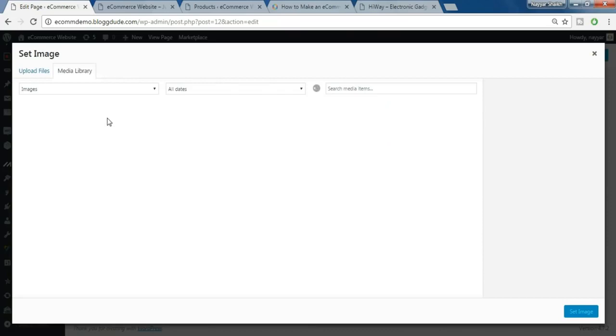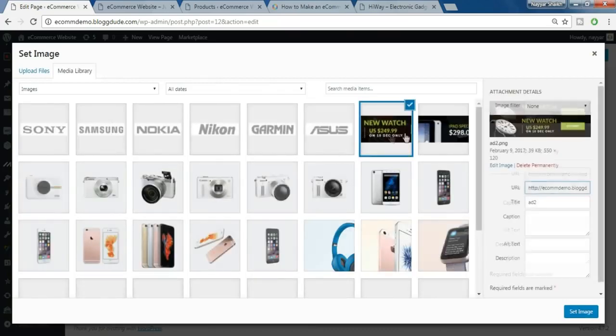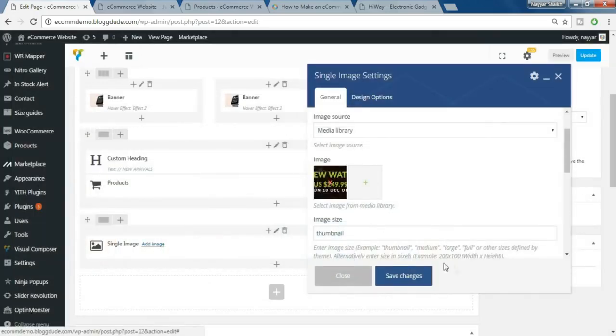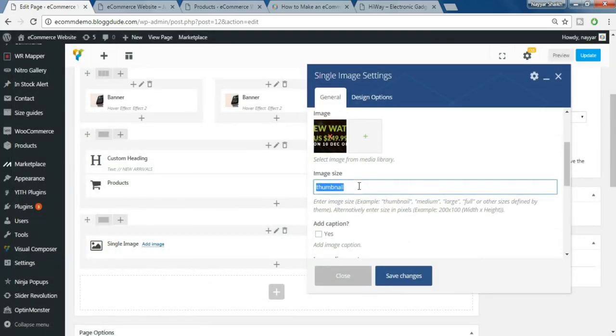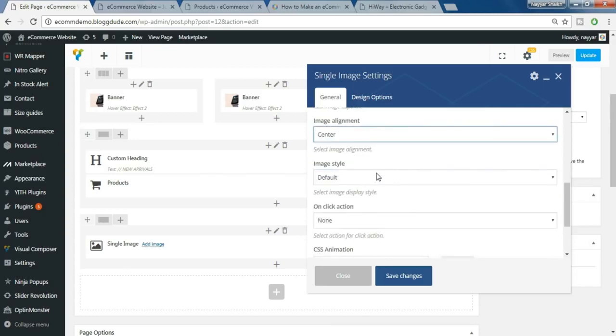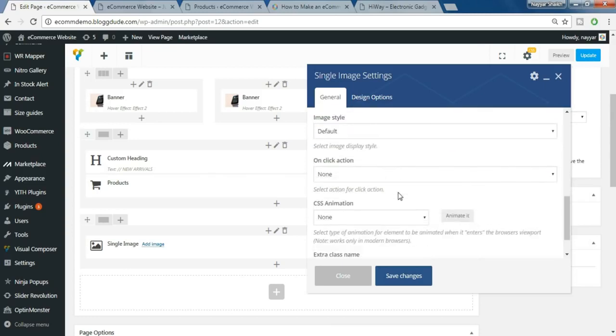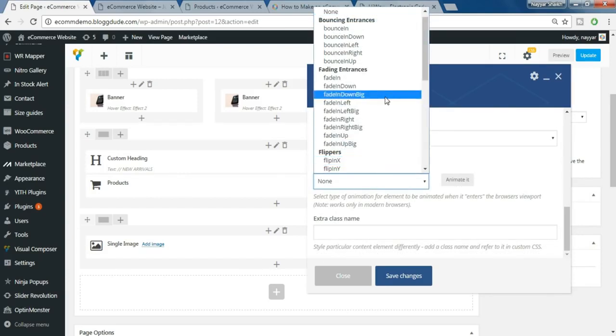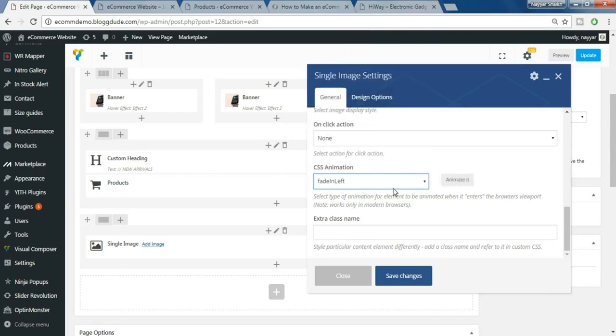Select the image you want to add. I'm selecting this one first. Instead of image size thumbnail, we want full size image. Alignment should be center. Okay. We have many different kinds of animations available. We can select any one. I'm selecting this one. Now click on save changes.